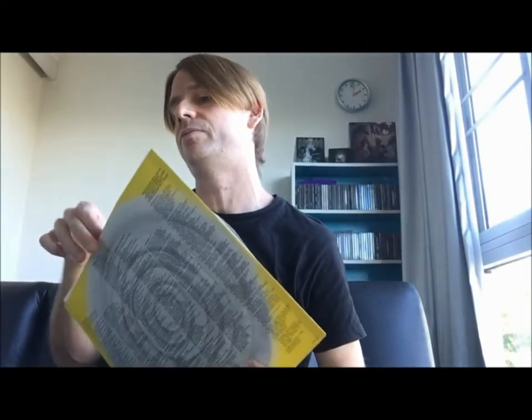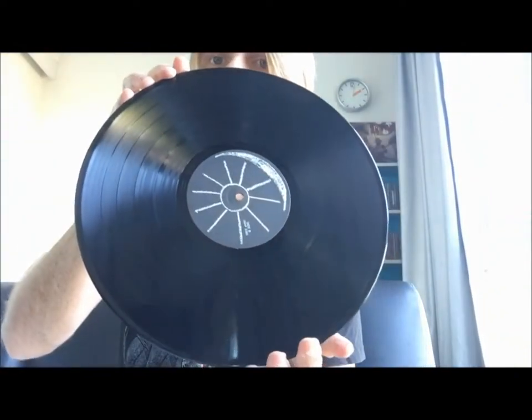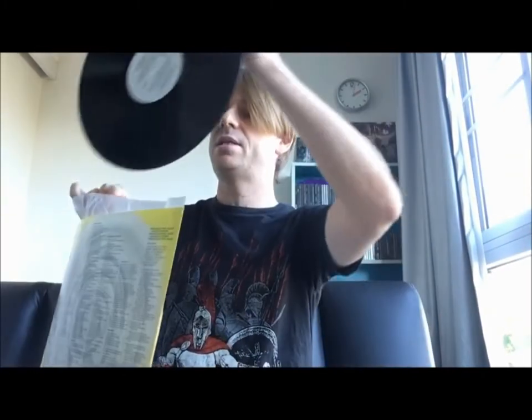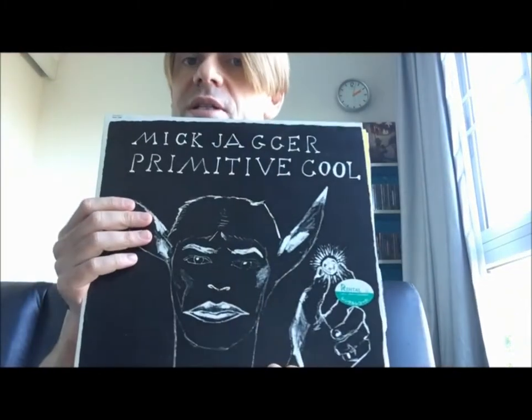Okay, and just show you this nice label there, and then you've just got the track listing on this one. But yes, if you like Rolling Stones, this is a little bit different. What I actually think is I prefer this to Rolling Stones, because Rolling Stones is very bluesy. Mick Jagger's solo stuff is just more rock, like heavy rock, rock and roll, and that's more my thing, and it's more capturing of that 80s style, which I just love. So if that sounds up your alley, 80s rock and roll, definitely check this out.